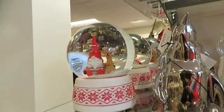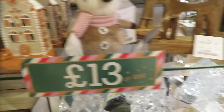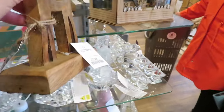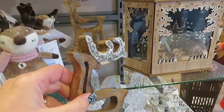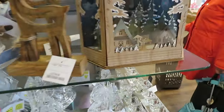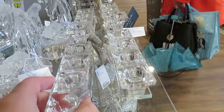$4.99. Oh yeah, for Holly. Yes, because Holly and Louie collect snow globes now. So we'll have a look, see which one. That's actually really nice with the reindeer with the antlers. $4.99, that's really reasonable. Look at the little Christmas scene. I'll try and show you as much as I can. What is that? That's for loads of candles.